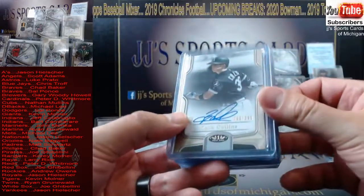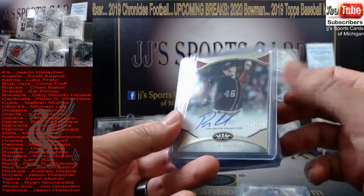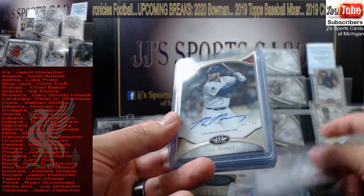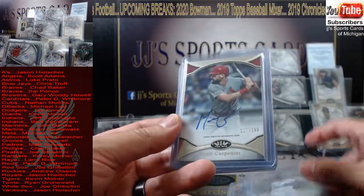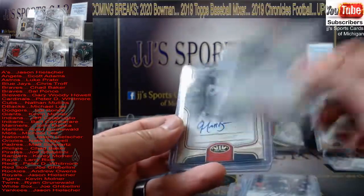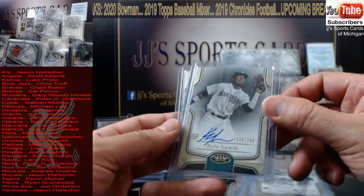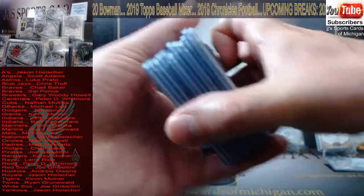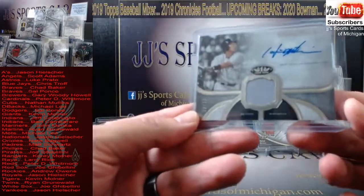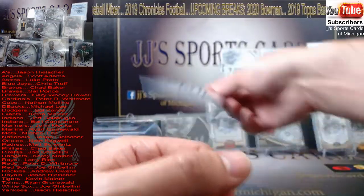$3.95. Getting us some autos here. We have a Zach Collins out of $2.99. Brennan McKay out of $2.99. Corbin out of $2.99. David Cone, $2.99. Max Muncy, $2.99. Carpenter, $2.99. Corbin, $2.99. Will Smith, $2.99. Beatty, $2.99. Diaz, $2.99. Lewis, $2.99. Will Smith, $2.99. And then we have this beautiful Matsui 10 of 10. Matsui 10 of 10, that is nice.